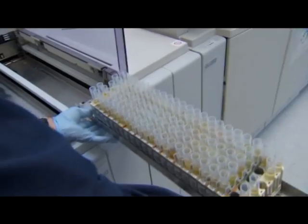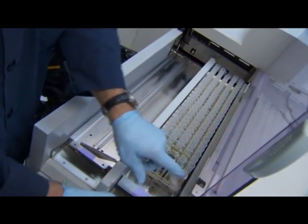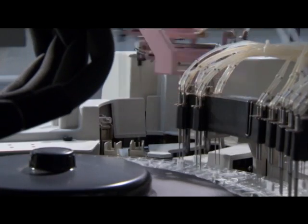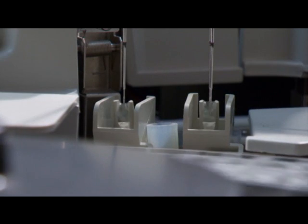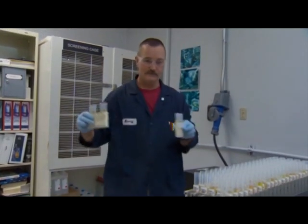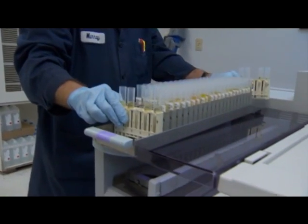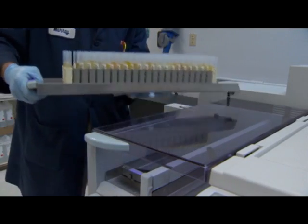Each Navy lab tests thousands of urine specimens each day, but for the Navy drug screening labs, quantity does not detract from quality. Between each specimen, the immunoassay analyzer probes are rinsed thoroughly to avoid specimen cross-contamination. And quality control samples are tested before and after each batch of specimens to ensure the instrument is reading accurately from beginning to end.